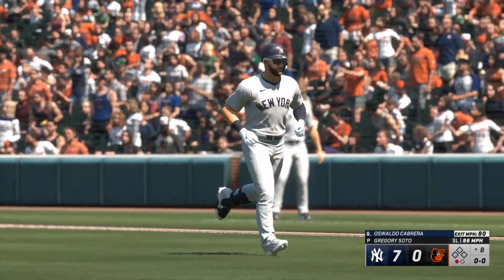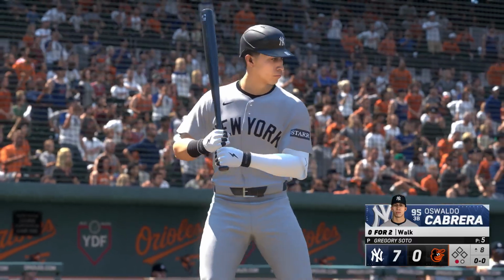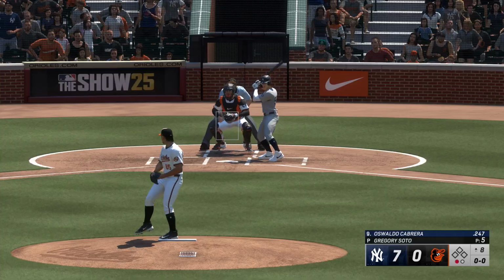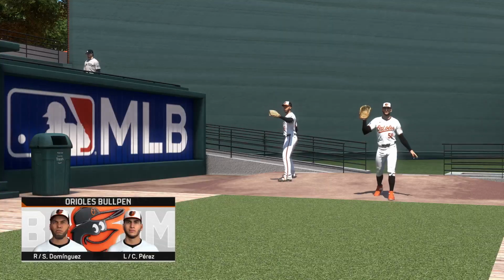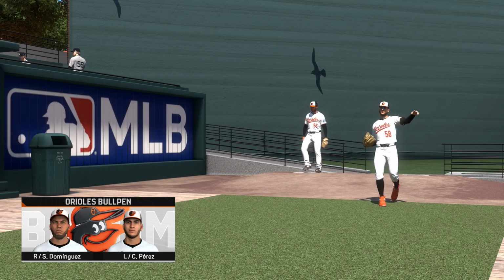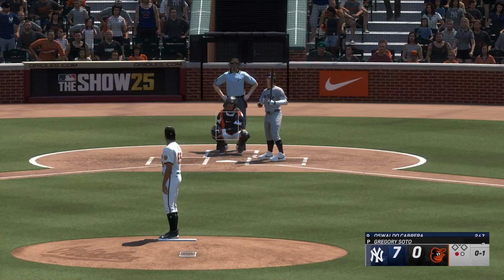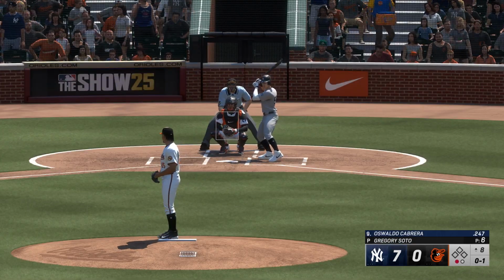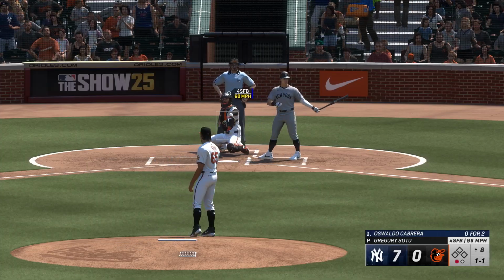Now batting, third baseman. So up next, Cabrera. Oswaldo Cabrera. And that's in there at the knees. Meanwhile, activity in the bullpen. Anthony Dominguez, the hard-throwing righty, is up and loosening. Perez also getting ready. One down, bases empty. And that's too high.